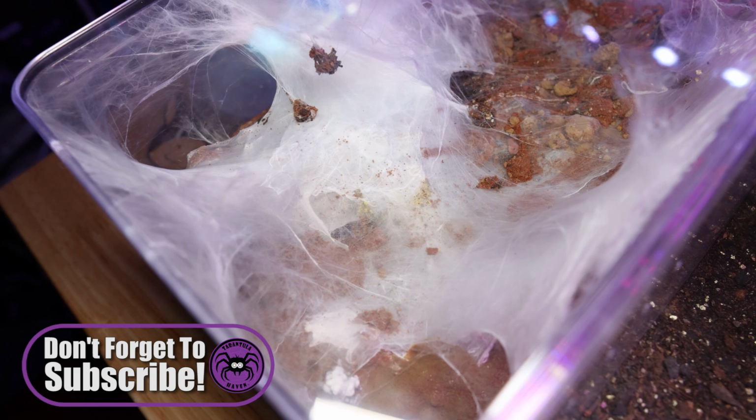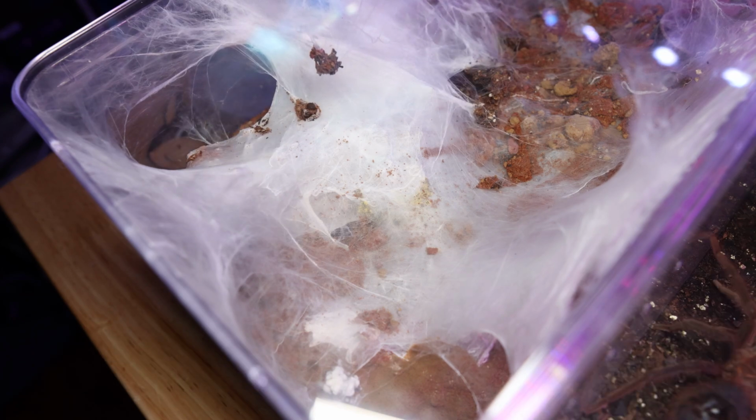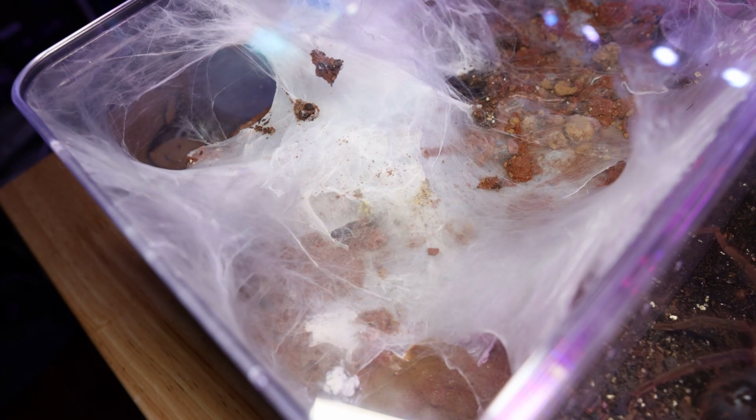She would spend the entire time going around the enclosure, laying down web everywhere until she finally picked a spot that she found was suitable for her egg sac.